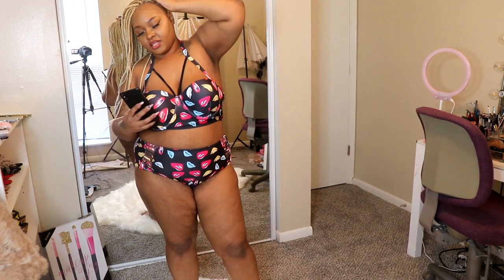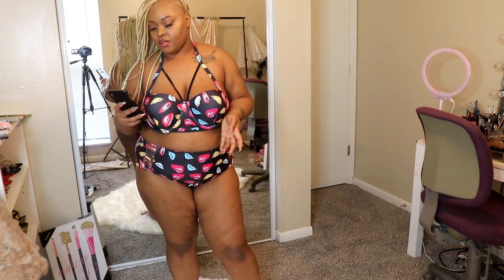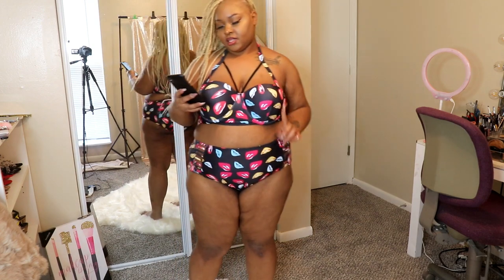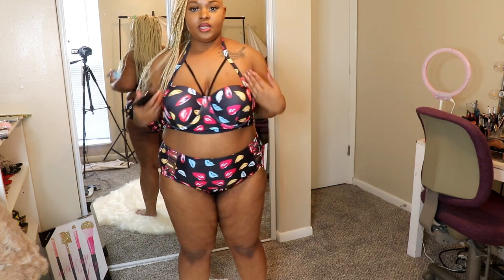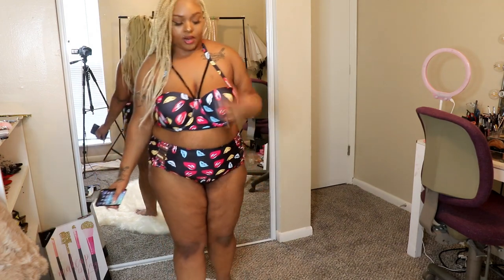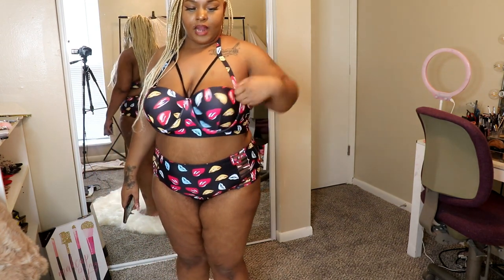This bikini right here, you guys, is the lip print plus size halter neck bikini set. It is on their website for $23.17, and it comes in four sizes: large, 1X, 2X, and 3X. I am on the website. This is a 1X. I got the smaller size. Fits really, really good. And it is a stretchy material, so if you're my size, you can get away with wearing it. If you have big boobs, it fits really good. It has the cups, so your boobs will be protected and they won't be flopping around.